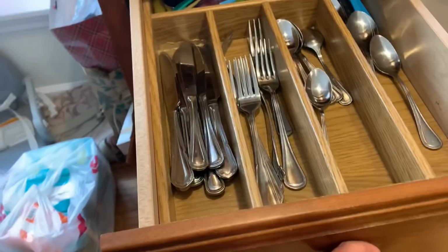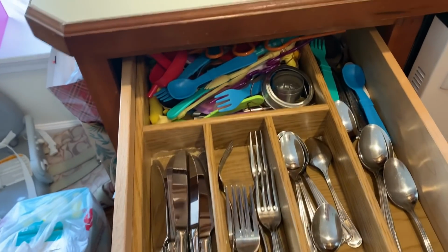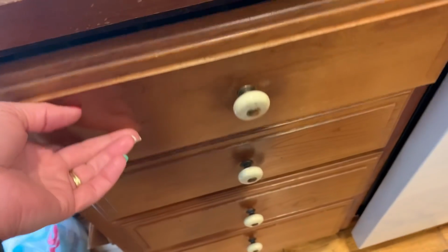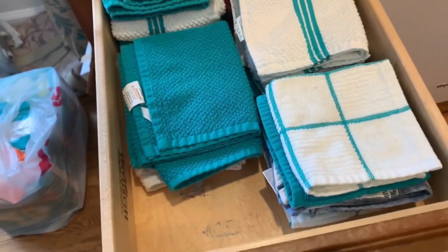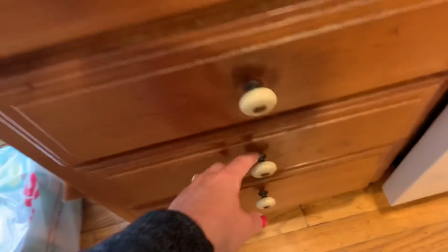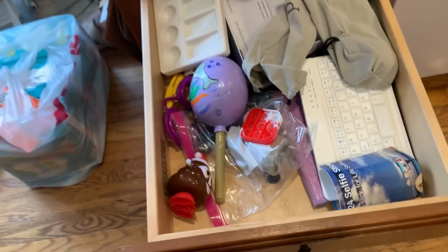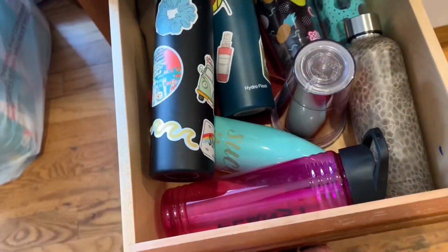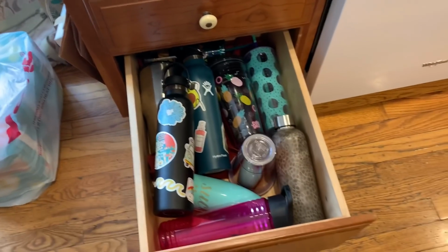Oh, and one more section that I haven't got to is this right next to my brand new dishwasher. This is where we keep our silverware and utensils. We probably have some things in here I could declutter. This next drawer is just my kitchen towels and rags. I just bought new ones, so that's pretty good. This is kind of a miscellaneous drawer that I need to go through. And then the bottom drawer down here is just some bigger water bottles.